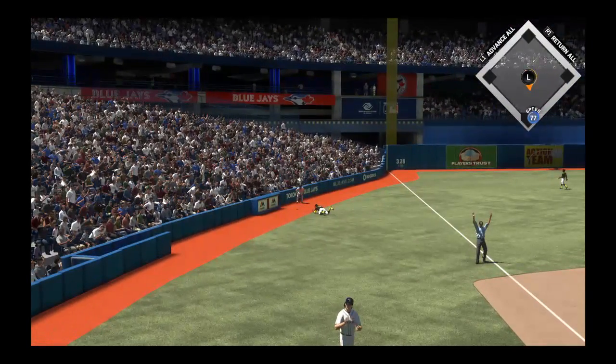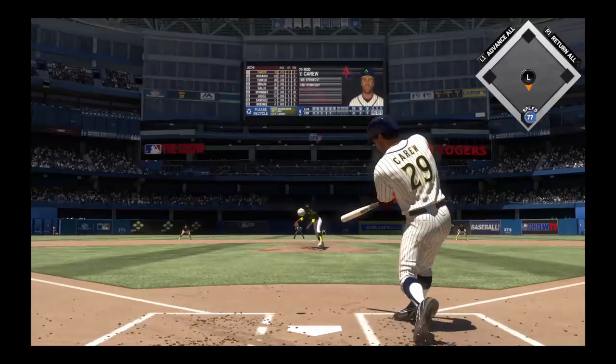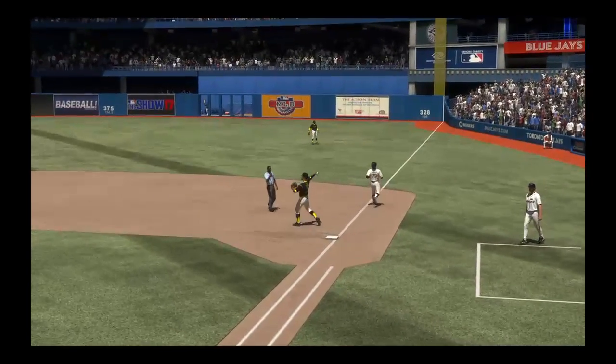Oh, that looked like a pretty good pitch to hit. It's a little bit late, so he might have been fooled just a tad, just enough not to square it up. Oh, look at the sliding stop. He's up with it. The throw. He is out.